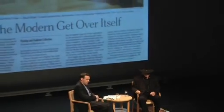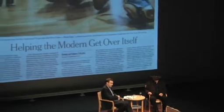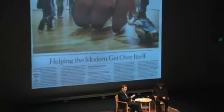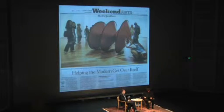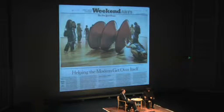And just before we finish this section, this is the front page of the art section from the New York Times a few weeks back now, so before Pacific Standard Time opened. But the piece here that MoMA in New York acquired very recently, this was an article about the entire rehang of MoMA, and there's Wain Valentine, the picture that's used to talk about this story.